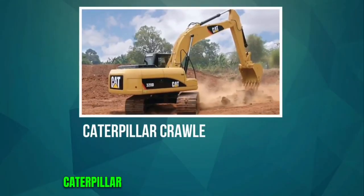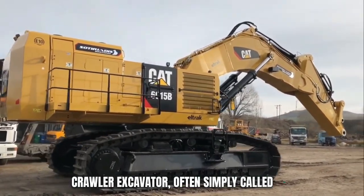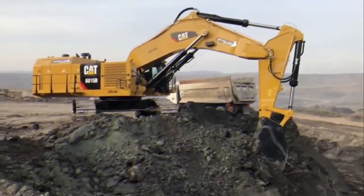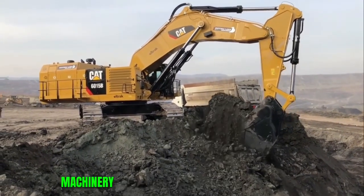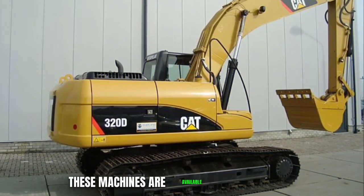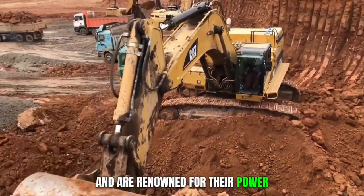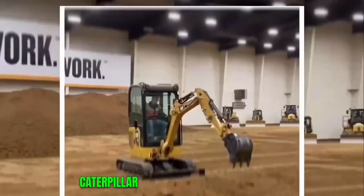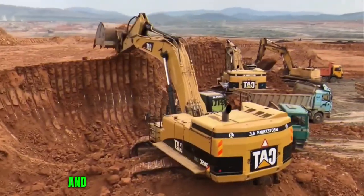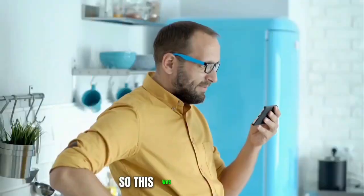fatigue. Caterpillar Crawler Excavator. The Caterpillar Crawler Excavator, often simply called CAT, is an iconic heavy machine known for its ruggedness and reliability. Caterpillar has a rich history in the heavy machinery industry, and their excavators are no exception. These machines are available in various sizes from compact to colossal, and are renowned for their power, stability, and durability. Caterpillar Crawler excavators excel in digging, trenching, and material handling, and they offer precise control and efficiency, even in challenging conditions.